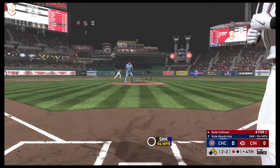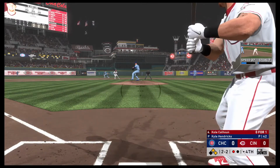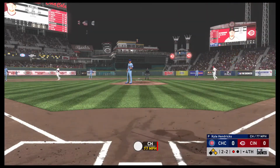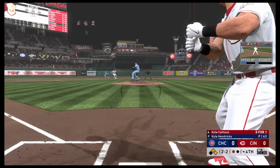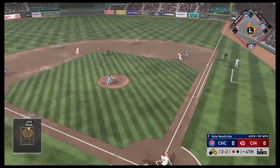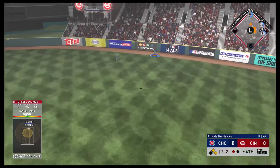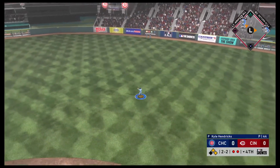Two and 2 the count to Cole Calhoun. No runs, 3 hits, and no errors in the game for Cincinnati thus far. Had to sit back on the changeup, and he did a good job to get the bat on that one. Here's another 2-2. He pulls this one high and deep to right center field. A ball that's carrying. But it's the right fielder that gets there to make the catch.